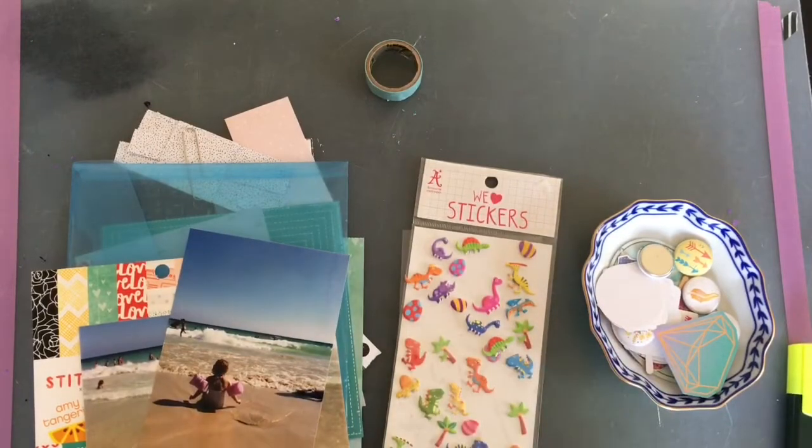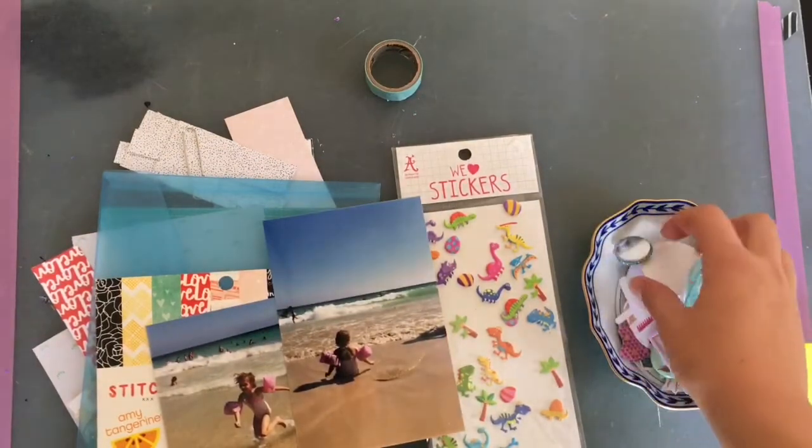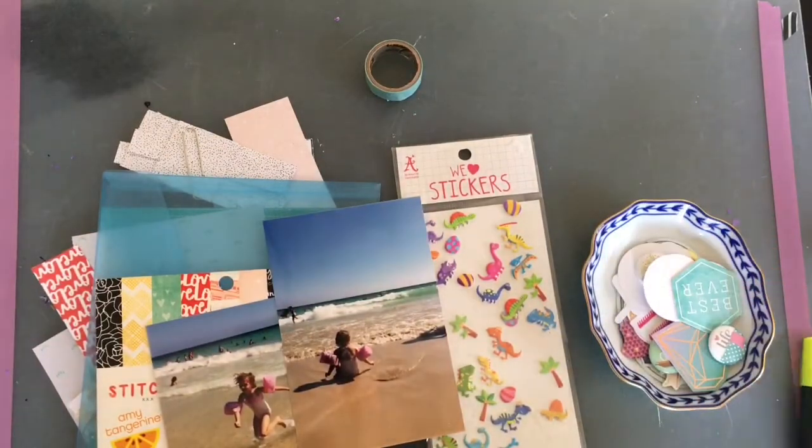So I think that's my only option here, but there's these tiny little things, so I don't know what's going to happen. So I'm gonna start making. I'll put you on fast forward and hopefully I'll come up with something good.